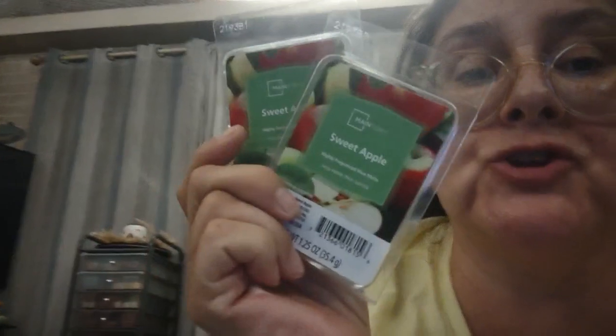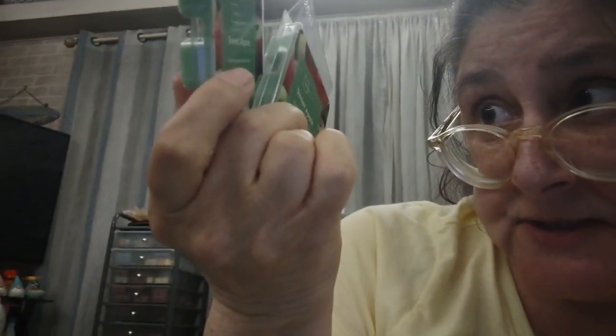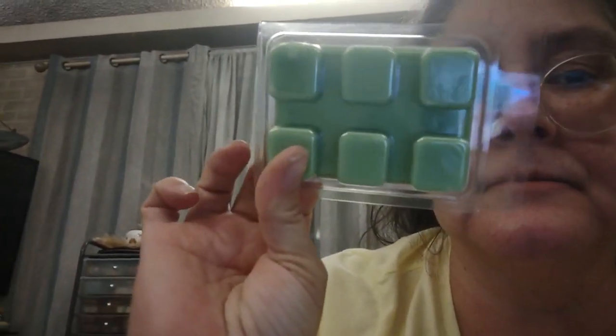So, back to the regular. I forgot I picked these up. I picked two of the Sweet Apple up for $1.10 a piece from the Mainstays. And of course, this is juicy apple, pear, and vanilla, and it's always this nice green color. And this does smell exactly like what they're saying: juicy apple, pear, and vanilla. This is a good scent. It's a juicy apple. So I picked two more of those up.